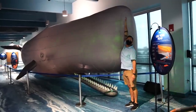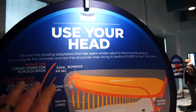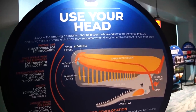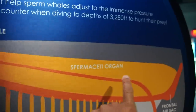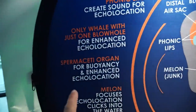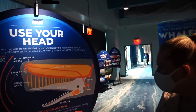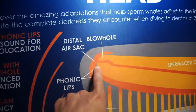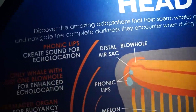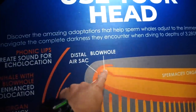So this is Tim next to a sperm whale. Wow, yeah. Very big, yeah. That sounds like a soundtrack to a horror movie. So the whole reason that it's called this sperm whale is because it's got this spermaceti organ, which is used for buoyancy and enhanced echolocation. Oh, they use their phonic lips up here in this air sac to create the sound for echolocation. Oh, and I had no idea the blowhole was way up the front too.